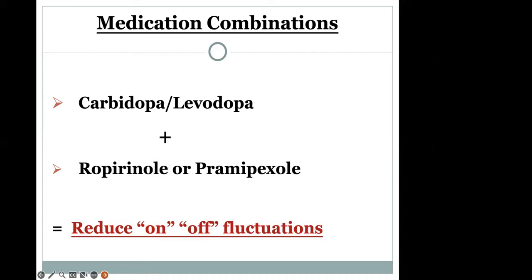The other combinations are combining carbidopa-levodopa with dopamine agonists. It could be the rotigotine patch or ropinirole or pramipexole. And the idea is, again, to reduce these on and off fluctuations, increasing your on time and reducing the off time. There are certain symptoms, for example restless legs. Some patients have that problem in the evening or at nighttime. So your doctor may keep you on carbidopa-levodopa during the day, but add ropinirole or pramipexole in the evening to try to improve that.